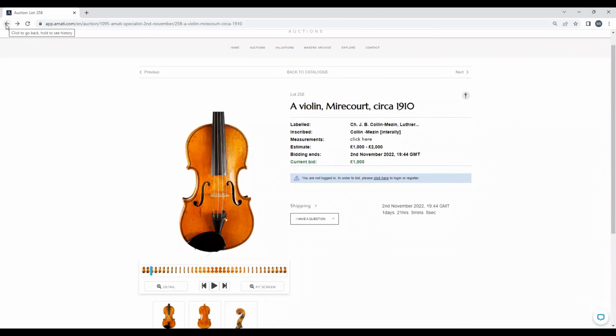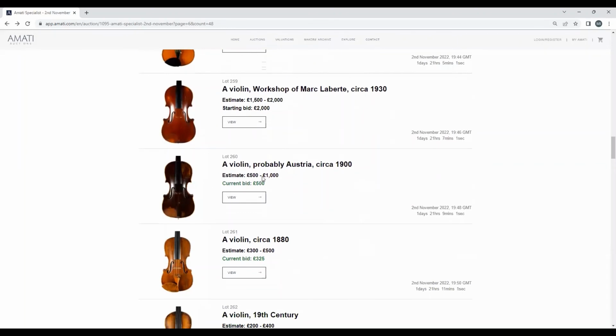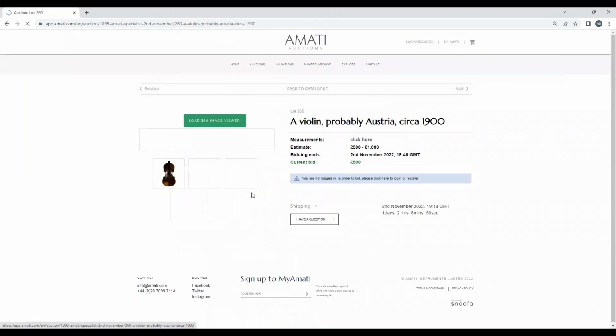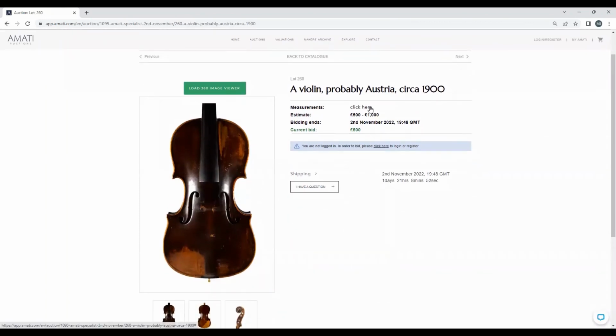Exactly. Okay, so then I think we're moving on to our last one here. Lot 260, violin, probably Austria, circa 1900. I think this is one of your choices here. Yeah, it's not my favorite.